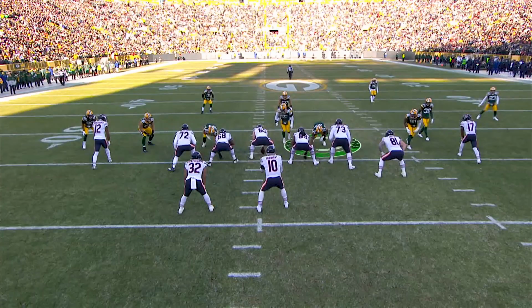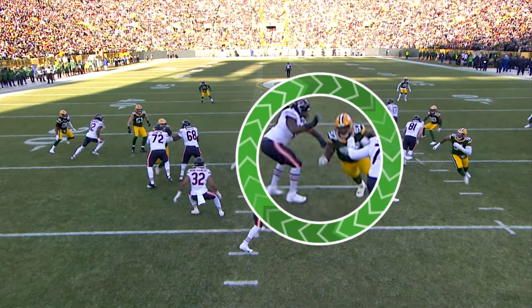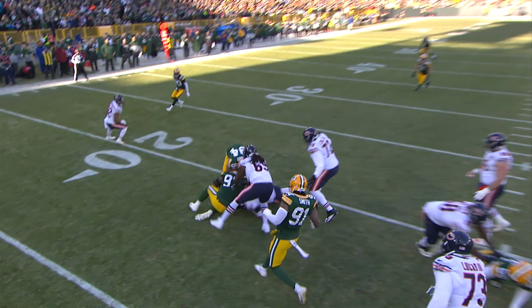I was feeling myself on this play. I had some really good plays. To start off the game, had some really good pressures, and got him to sit on my power. Came off the ball as soon as possible, and I hit him with a cross chop, a quick chop, and flipped my hips, got around the edge. Trubisky didn't have nowhere to go.